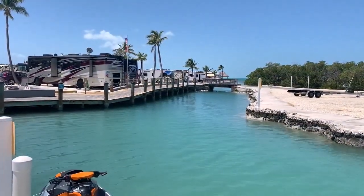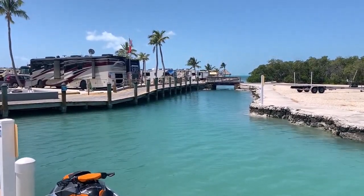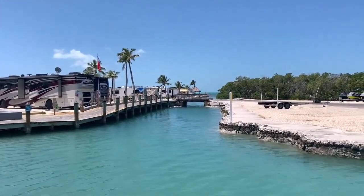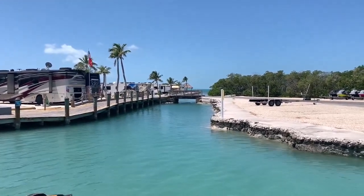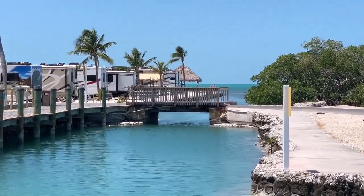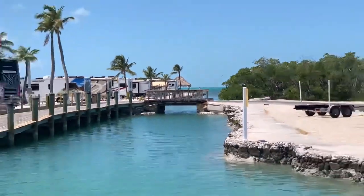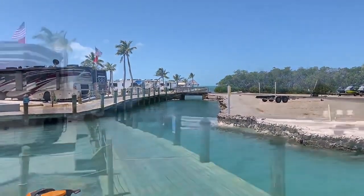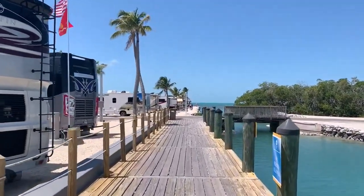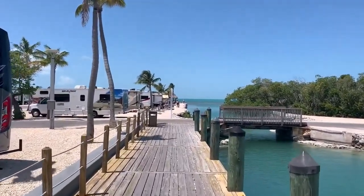Okay, so now we're gonna walk down this waterway that skirts the perimeter of the campground on this end, and clear out on the end there is Sunset Point. There's a big tiki hut out there, and spectacular sunsets. We went out there last night and the sunset was just awesome. Let me walk you out there. So how cool would it be to have your back window backed up to these waterfront sites up ahead?